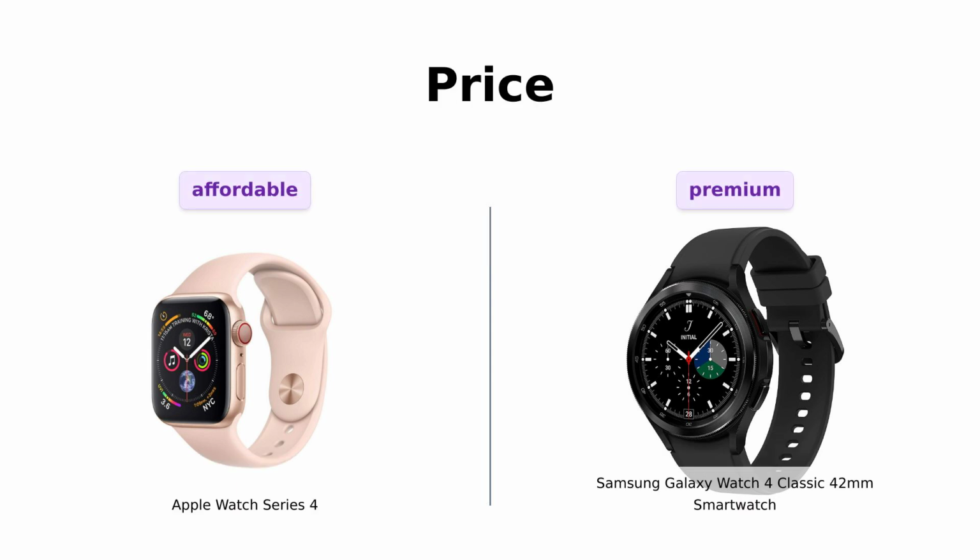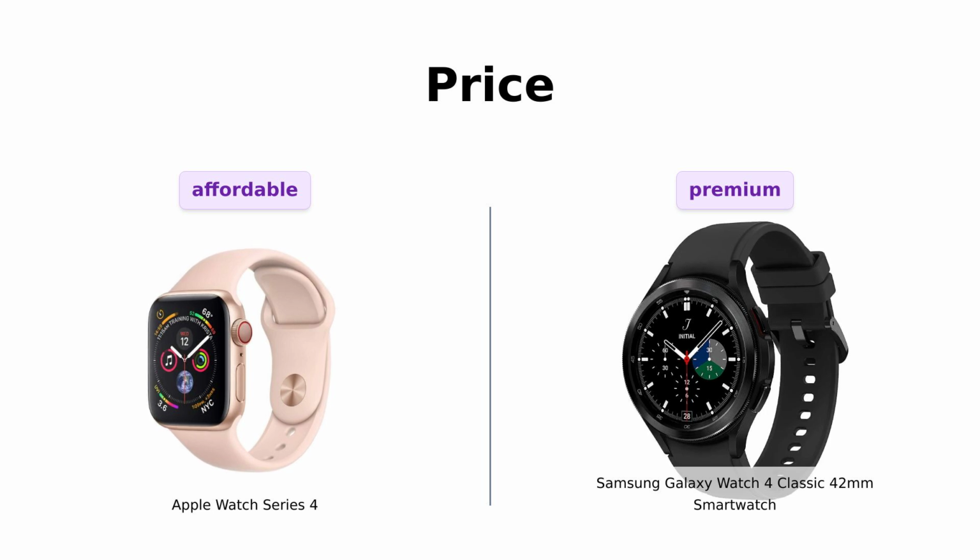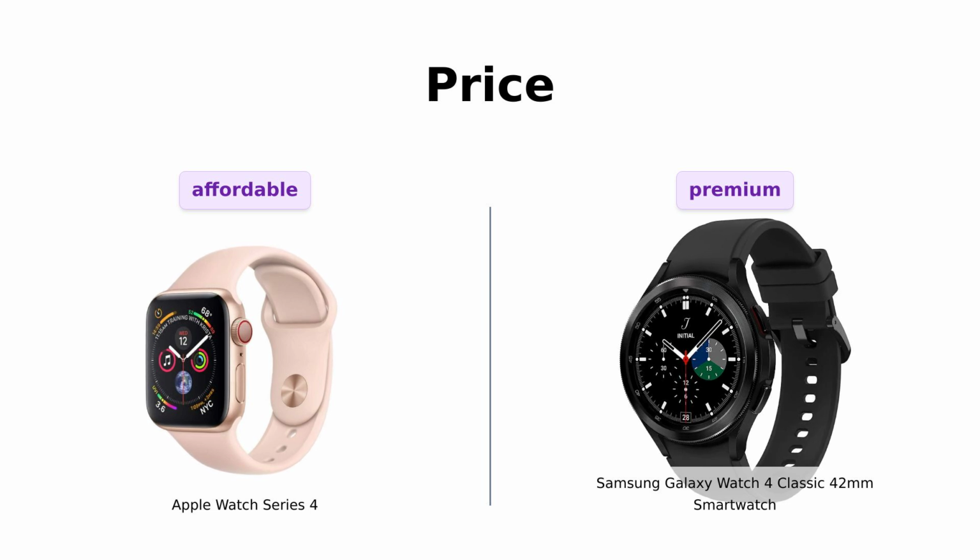First up, let's talk about the price. Because, let's be honest, we all love a good deal. The Apple Watch Series 4 is ringing in at a sweet $299. Not bad for a product that will remind you to breathe, because sometimes you forget. Meanwhile, the Samsung Galaxy Watch 4 Classic struts in at a slightly heftier price of $349. So you're paying $50 more for the privilege of rotating a bezel that probably spins like my head when I see my bank account after a shopping spree.